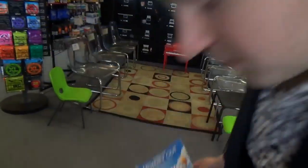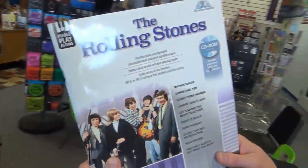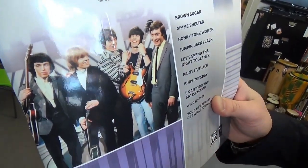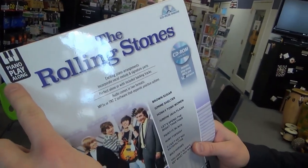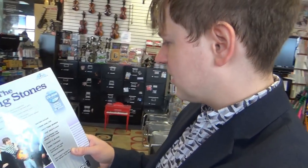All right. And last, certainly not least, we have the Rolling Stones, featuring a very young, clean, turtlenecked picture of the gang there. Exciting piano arrangements incorporate vocal melody and signature parts. The piano play-along CD-ROM inside.